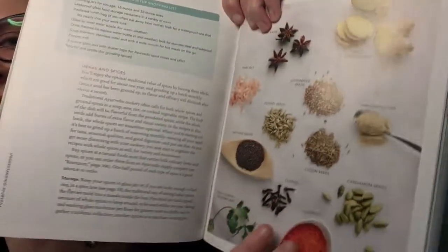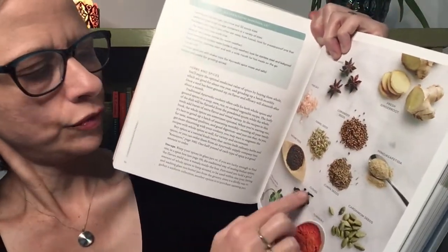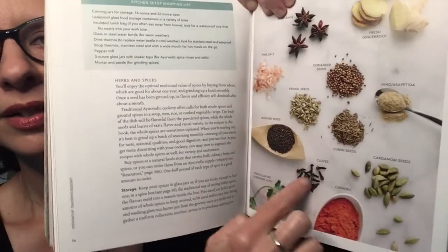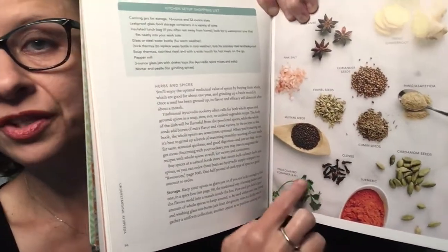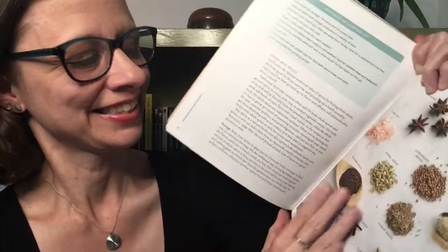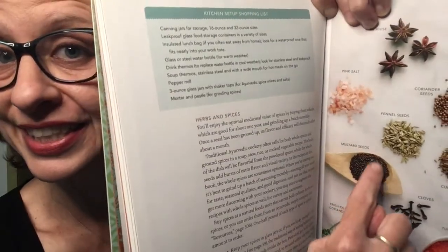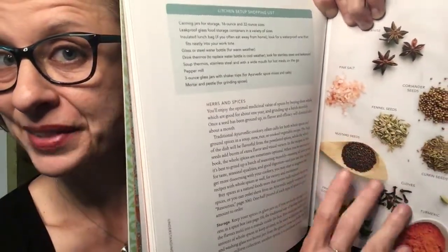Let's see, what else do we have down here? Some cardamom pods, some turmeric, cloves, cilantro, and peppercorns. Oh no, I'm sorry, those aren't peppercorns, those are mustard seeds. Heavens, don't want to get those mixed up.